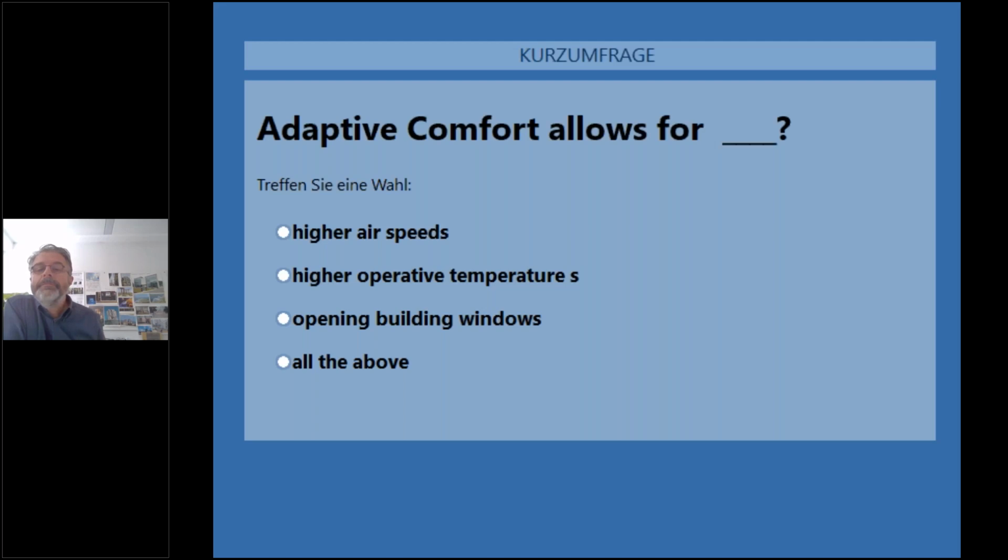Majority of you have got it. All of the above. Adaptive comfort does allow all of the higher airspeed and hence higher operative temperature, and of course opening building windows when the weather is great outside.